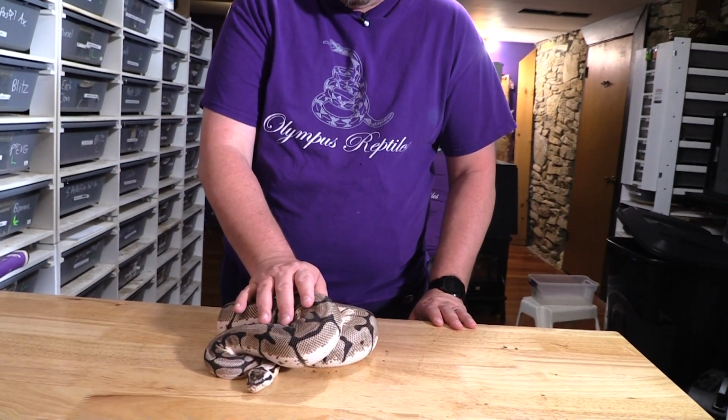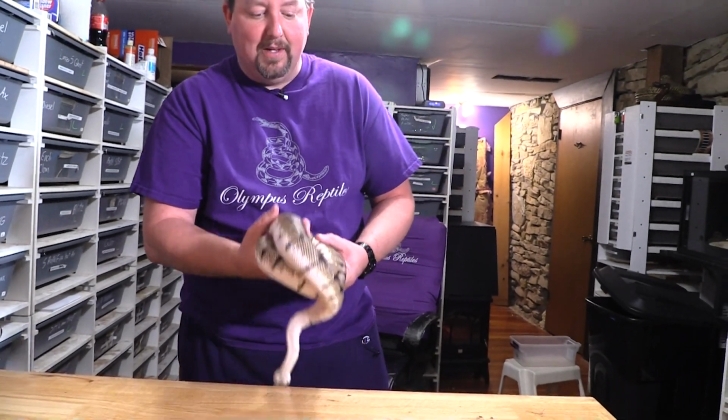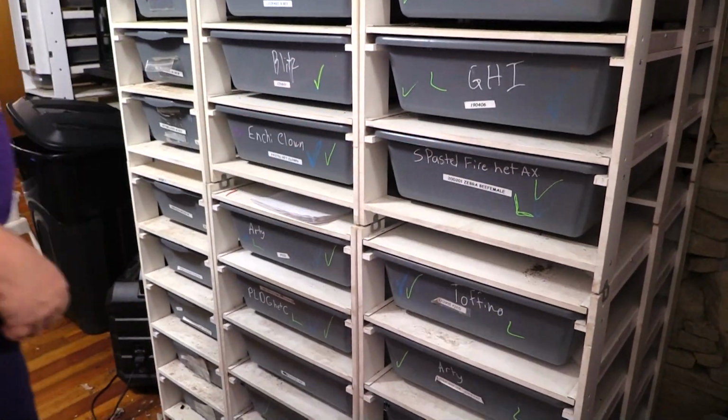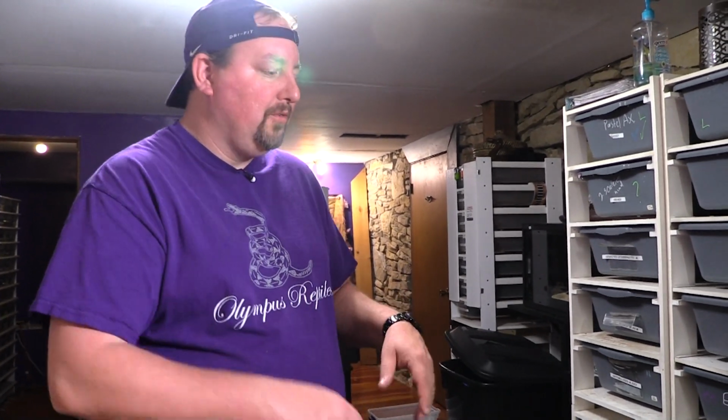This was the example I chose to keep, and man, isn't she great? I love her. She's been a great feeder for me, and she is definitely ready to breed. Her size is phenomenal. She's a 2020 baby, and now we're breeding in 2022. So she got there quick, which is great.